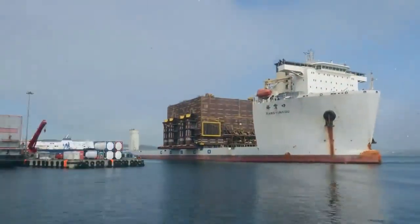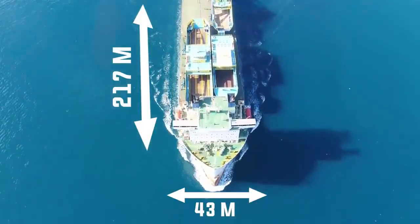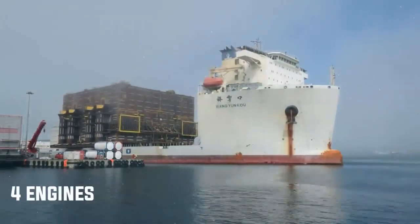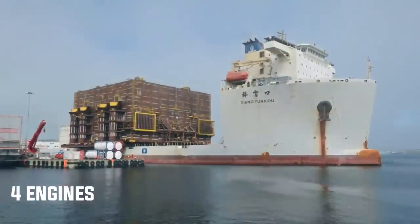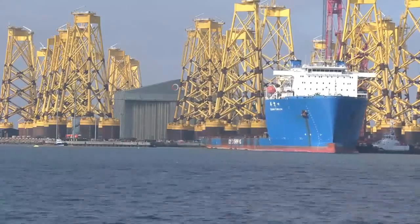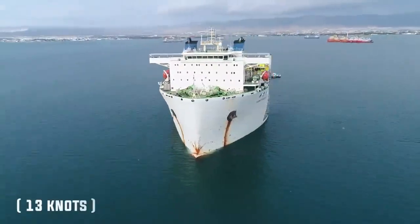The heavy transport vessel measures 217 meters in length and 43 meters in width and is currently sailing under the flag of China. Thanks to its 4 engines on board that produce a total of 20,800 horsepower, Zhongyunku is able to transport heavy cargo across the seas at speeds of up to 13 knots.